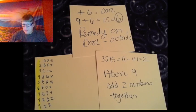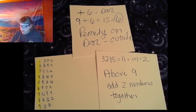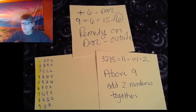CC. Okay, CC is 18518. So I'm going to get out my calculator because I don't want to count on my fingers. And we're going to clear my calculator, and this is going to be 1 plus 8 plus 5 plus 1 plus 8 equals 23. And that is a 5 because it's above 9. So Cece's living in a 5 house. Now, you guys remember what I said about a 5 house. It can be very challenging.